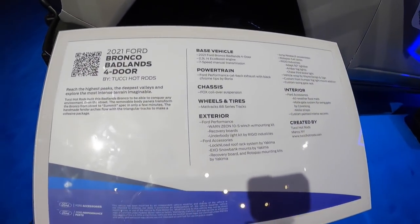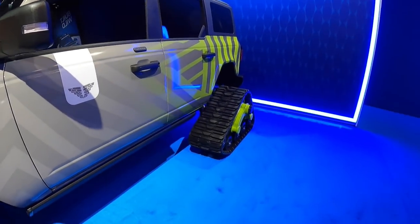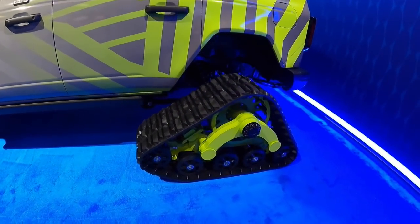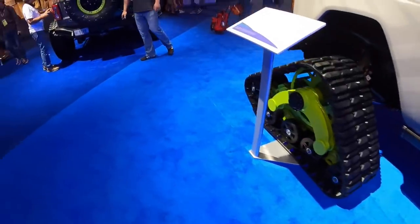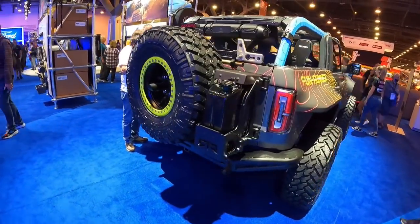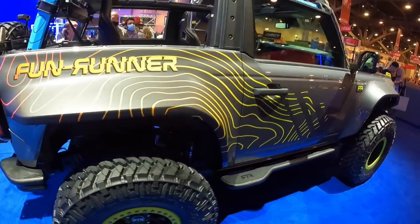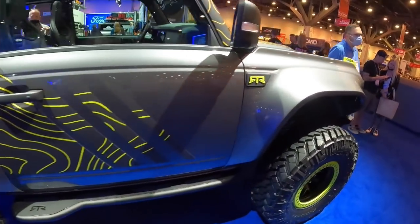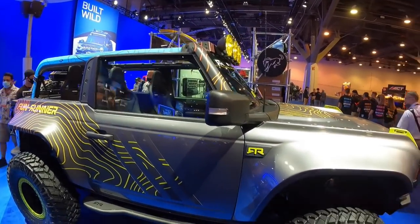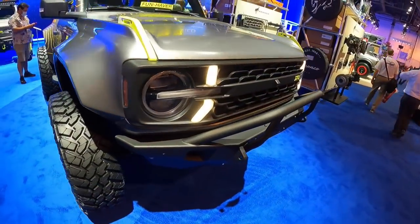Yeah, that's a Badlands Bronco four-door. Yes, that would be fun. These are all outfitted specialty vehicles, ones on display. But yes, indeed. This one, is this a 4Runner? It says Fun Runner. No, it's not a Toyota. It's just another one of these souped up trucks. The Broncos, the modified puppies. Pretty awesome.